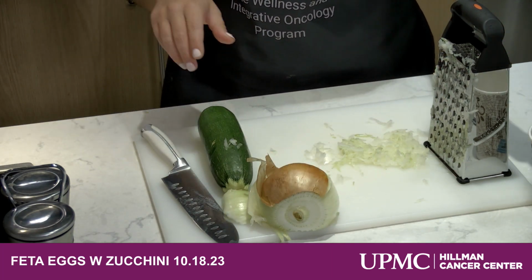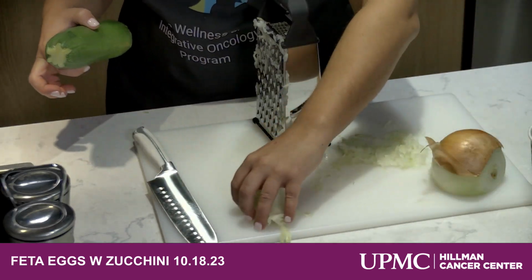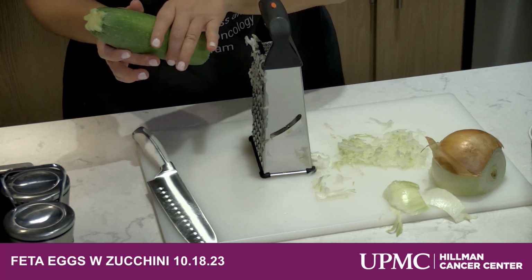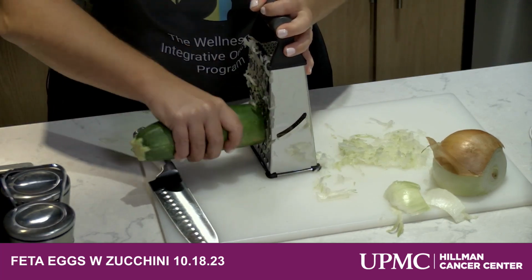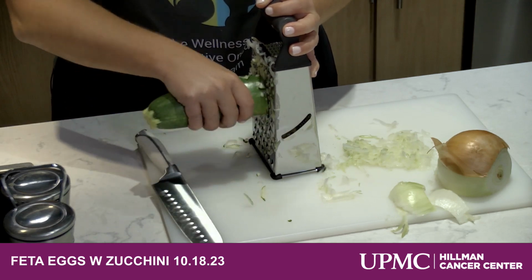So besides the grated onion, we are going to grate a zucchini. But again, to add veggies, add whatever you have. If you want some green peppers, maybe even some potatoes.